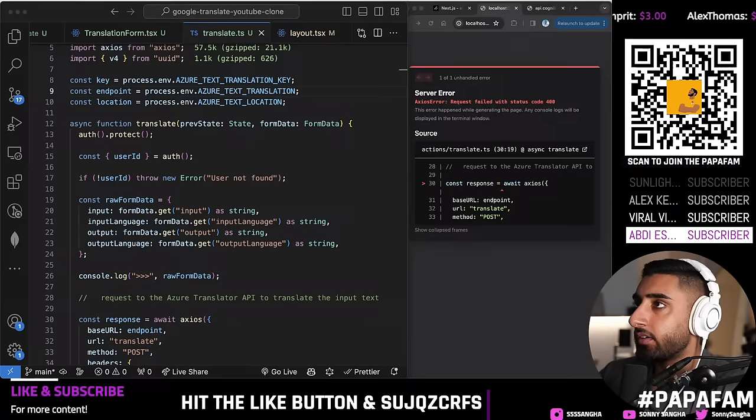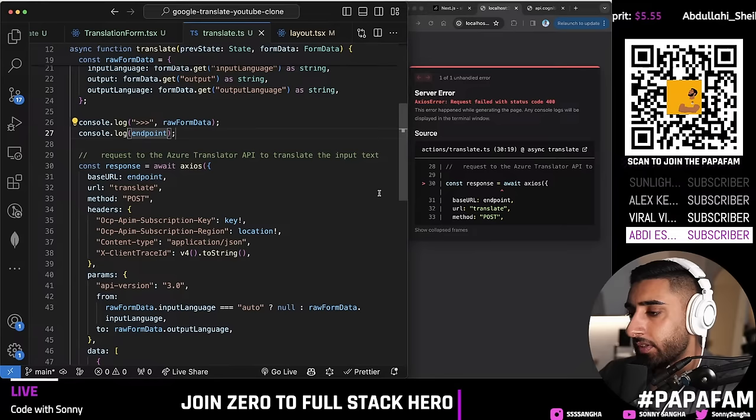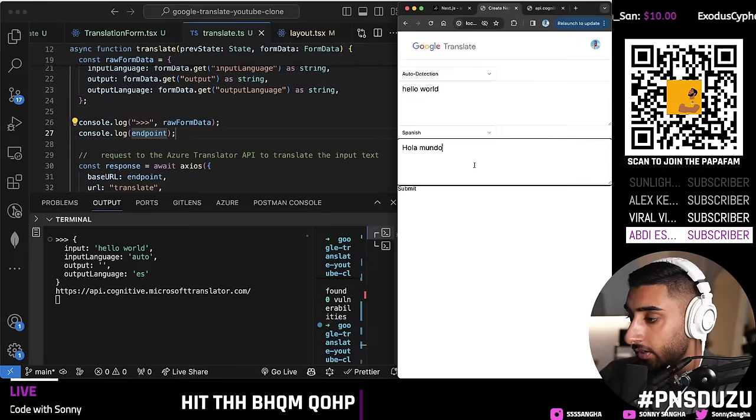This is what I would say: definitely check out the code in the repo, because this is where small mistakes can make all the difference. So we've got access to my endpoint. Let's just double check this. I'm going to console log endpoint. After the submission here, we should be able to see that. This is live debugging at its finest, guys. So I'm going to type in hello world, boom, after the submission. Okay, so cognitive Microsoft Translate. Oh my God, it worked, boom.